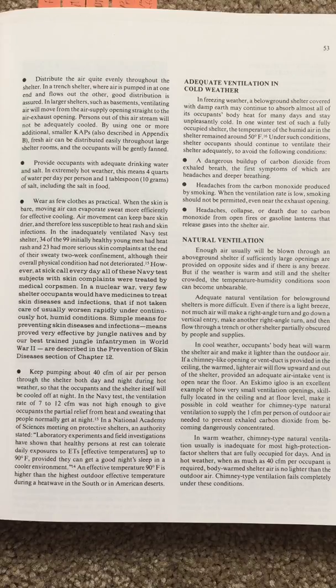Natural ventilation. Enough air usually will be blown through an above-ground shelter if sufficiently large openings are provided on opposite sides and if there is any breeze. But if the weather is warm and still and the shelter crowded, the temperature-humidity conditions soon become unbearable. Adequate natural ventilation for below-ground shelters is more difficult.